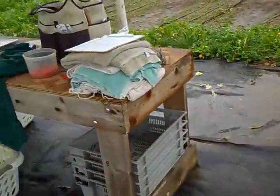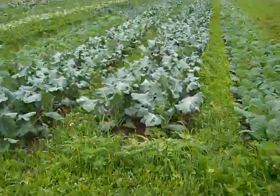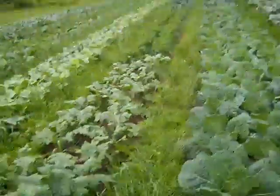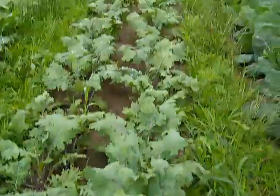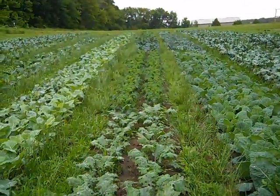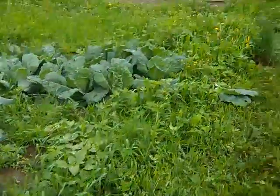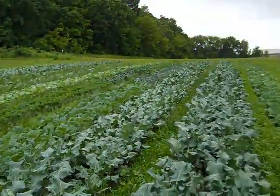They've already done the Swiss chard and the kale. Okay, time for the count. Here's all the brassicas, but no broccoli yet, just kale. Here's the kale, and there's all different varieties down there. And the Swiss chard. We're gonna have plenty.